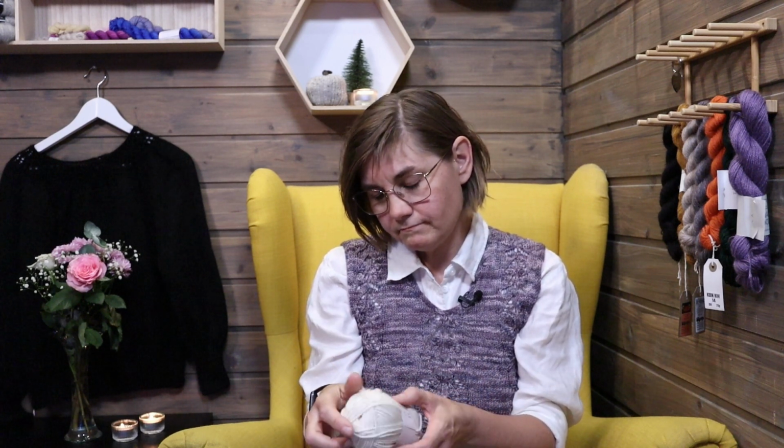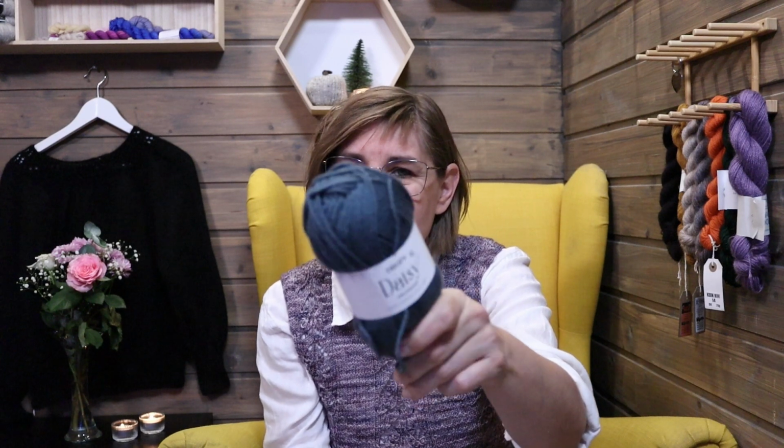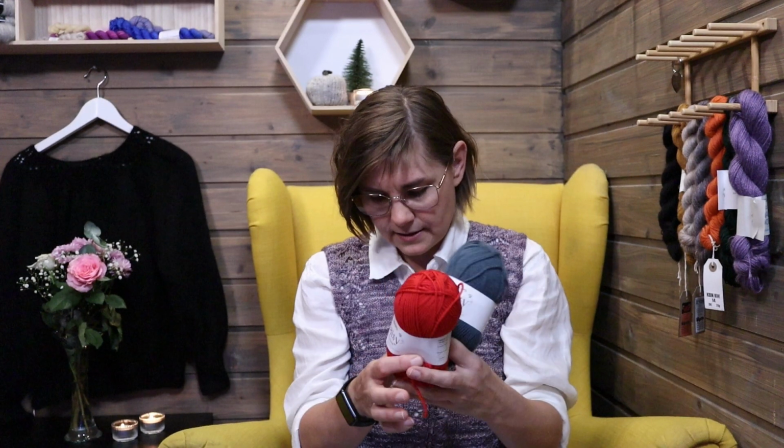Drops Daisy is a fairly new yarn and I have never tried it before. It's 100% extra fine merino wool. It's not superwash, I think. 110 meters on 50 grams, so a DK weight. So I've chosen the white, that's number 1, and then this petrol kind of color, bluey green, number 18, and then the red is number 21.